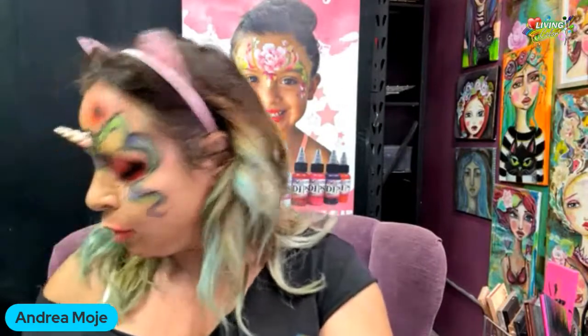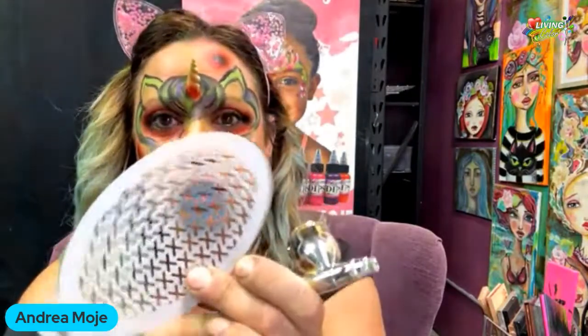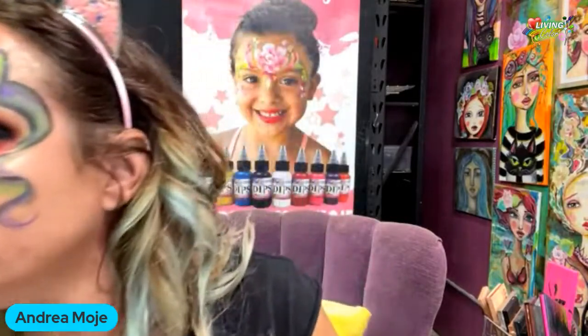Okay, I have some stencils over here. I thought this stencil was really cute because it kind of has these X's on it. I'm trying to hurry up. I'm at 20 something minutes, so I better hurry up. I don't want to keep you guys here all day.